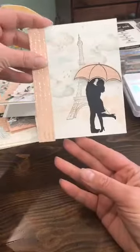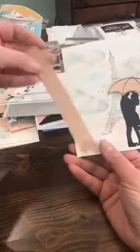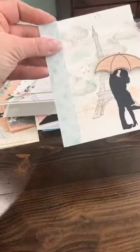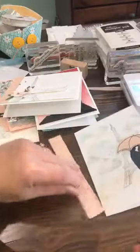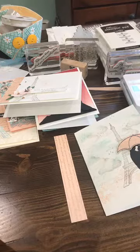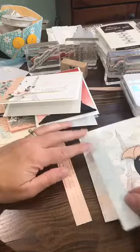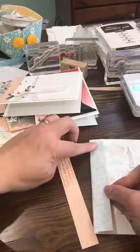Although the script is going up and down, I don't know if I like that or not. What do you guys think? The script side that matches the umbrella, or that side with the flowers? I don't know. I actually might do both. Why not? I had another strip, so we'll just do that. We'll do this on the side because I don't think it's as stark of a contrast. This is where you get to see my mind at work with changing up a card.